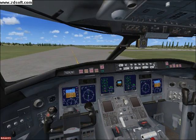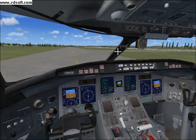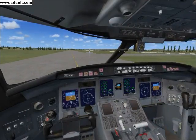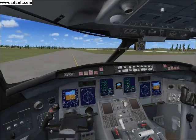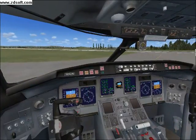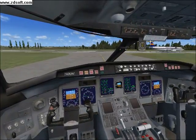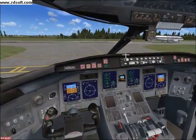Okay, follow the 737 ahead of us, but hold short of the runway. Release the brakes by pressing the period key and apply some thrust to get us going. You're over-controlling. Use less pressure on the stick. Good. Stop here.